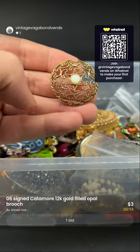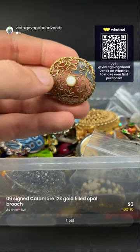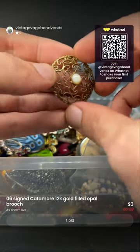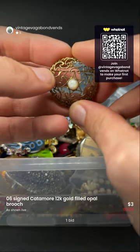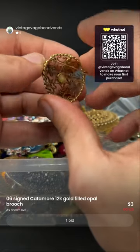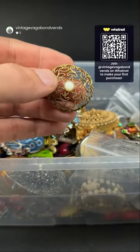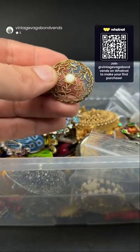And we're off. Leck taking over the lead down to 12 seconds. Again, it is signed Catamore 120th, 12 karat gold filled, beautiful opal center, down to 5 seconds left. Signed right there. 2-1. Oh my, my, Leck. What an absolutely stunning pickup there.